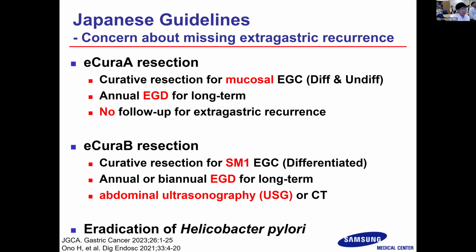Japanese guidelines are somewhat different. They recommend only annual EGD without CT scan for the eCura A resection, which includes both differentiated and undifferentiated mucosal cancer. For eCura B resection, which includes differentiated SM1 cancer, they recommend annual or biannual EGD for the metachronous recurrence and abdominal ultrasonography or a CT scan for the extragastric recurrence. As ultrasonography has a major limitation in lymph node detection, or even no follow-up is recommended for the extragastric recurrence in Japanese guidelines, there can be a concern about missing extragastric recurrence, which might result in fatal outcomes.